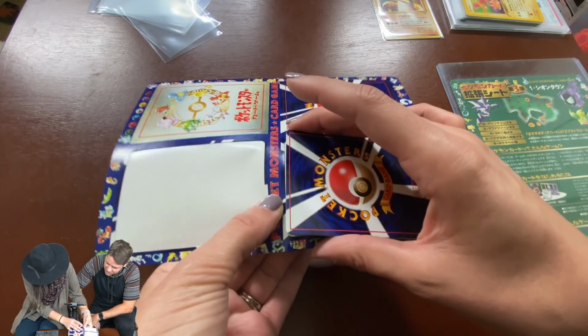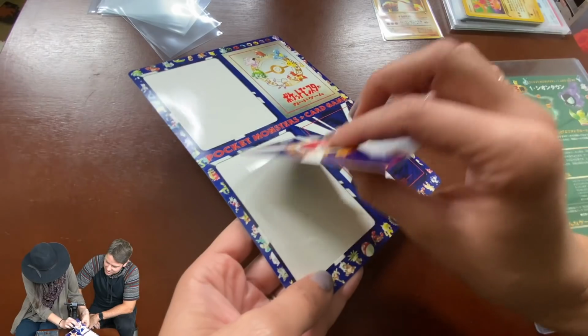They should bring back Pokemon vending machines. They really should. Well, bring them to the US. I don't think they were ever in the US.